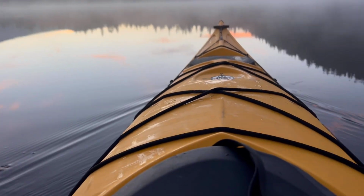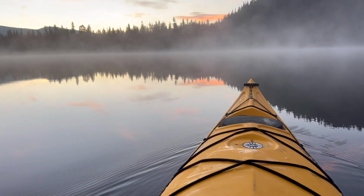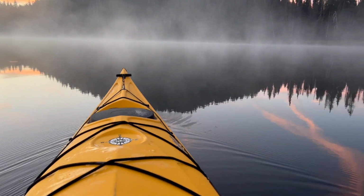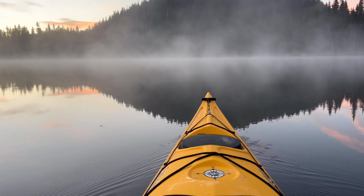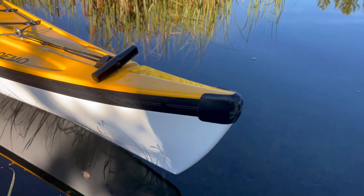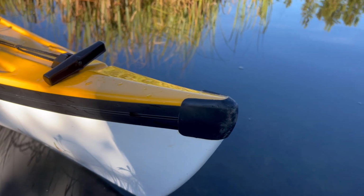So the Fathom is 16.6. The first thing you're going to notice when you fit in this is it does have a bit of a higher deck to it, which is just a really comfortable paddling position, kind of more mirrors the position that you might feel in like a surf ski or a performance boat, and allows you to get some nice rotation. And then it tapers down quickly, and then a little bit of upsweep up in the bow for getting through waves dryly.